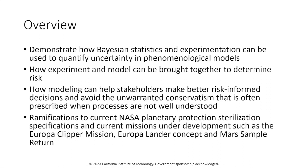In just my work at JPL, we've noticed that when people, or management stakeholders, don't know, and there's a lot of uncertainty, they tend to be very conservative. I think that's a very human reaction to things, and it's something our modeling can help alleviate, removing some of that maybe unwarranted conservatism.